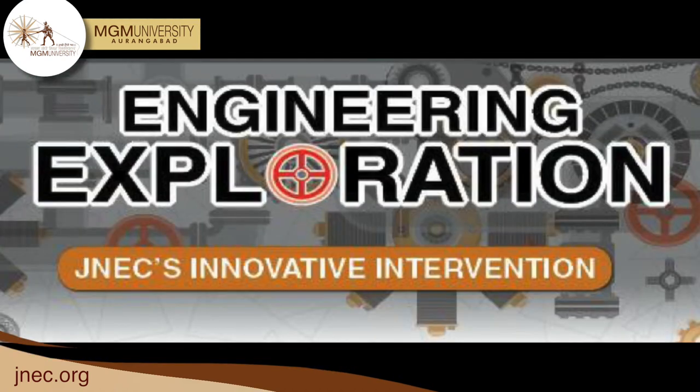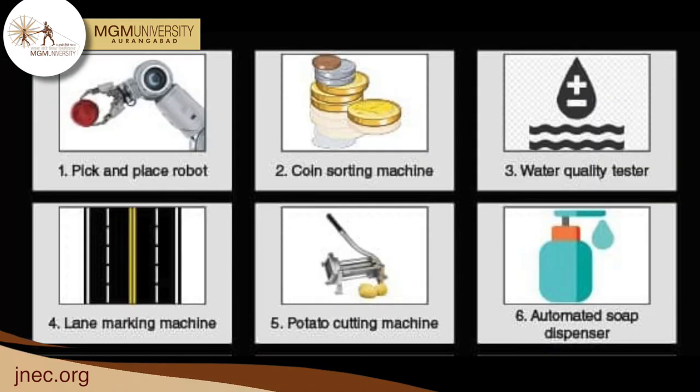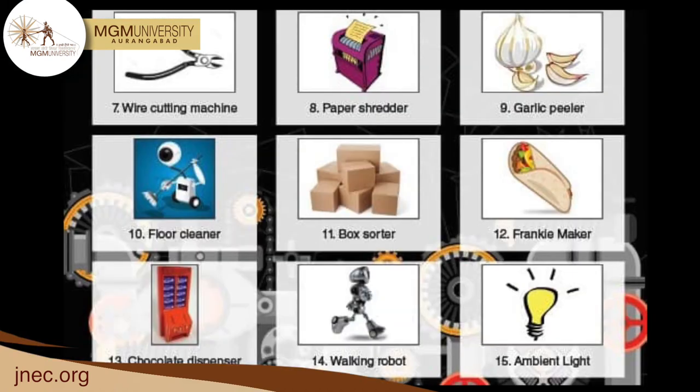We invite the students to enroll into the engineering program of MGM University and take up this challenge of engineering exploration, wherein they provide solutions to need statements and be industry ready for the future.